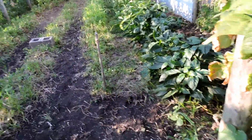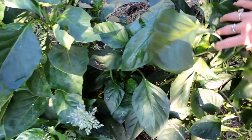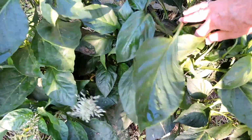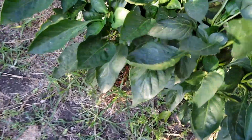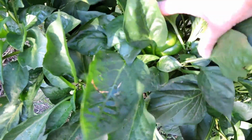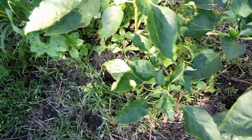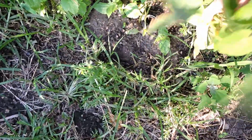We got peppers. Peppers like crazy. So I need to get out here and start picking those. There's some green peppers in there. They're just the same color as the plant. Oh, there's a good one right there. So many leaves. And then we got some, these are mild. They're also sweet.